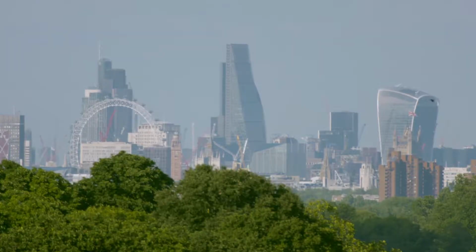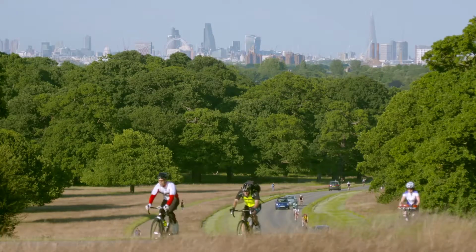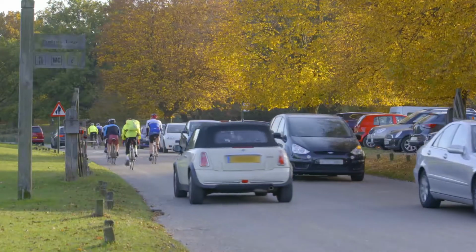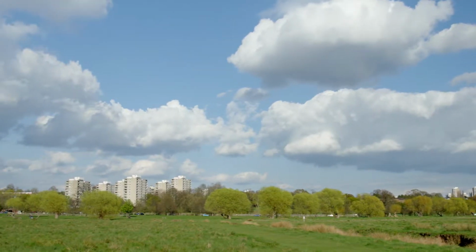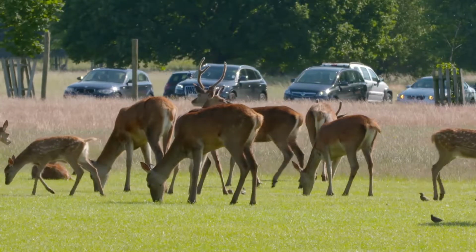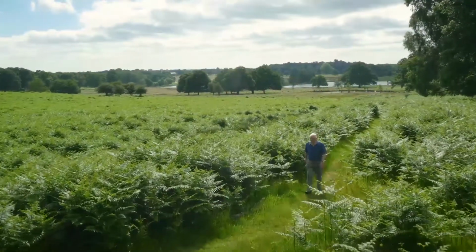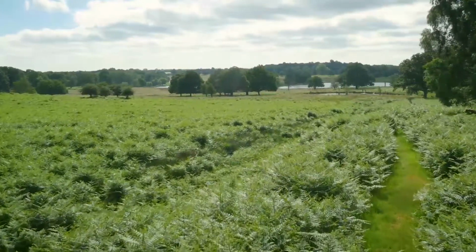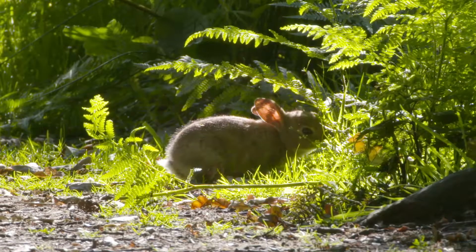Richmond Park's proximity to London has become its greatest challenge. I am just one of over 5.5 million people who visit the park annually, a number which is growing rapidly and means there is more and more pressure on the park's fabric and wildlife. By understanding the rich nature and wildlife of the park, we can all help to protect it and keep it a very special place.